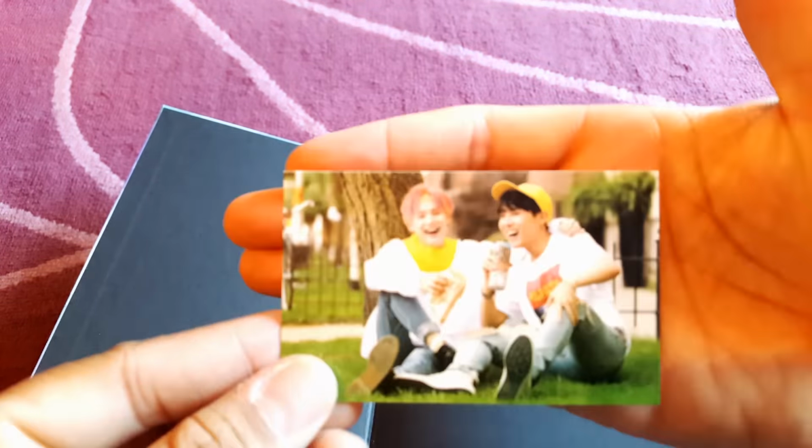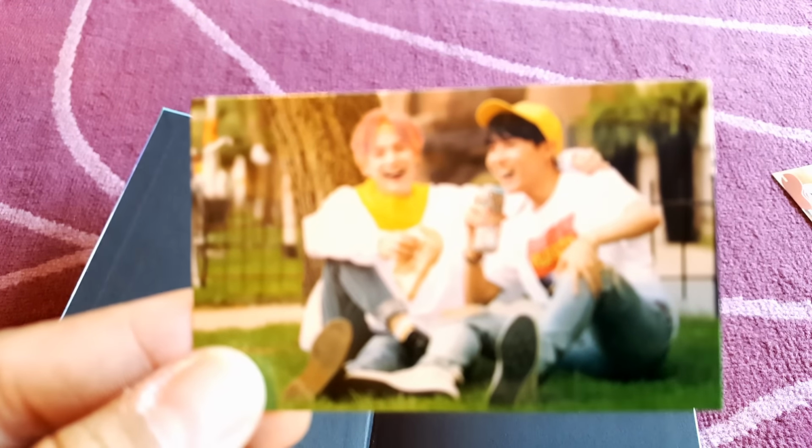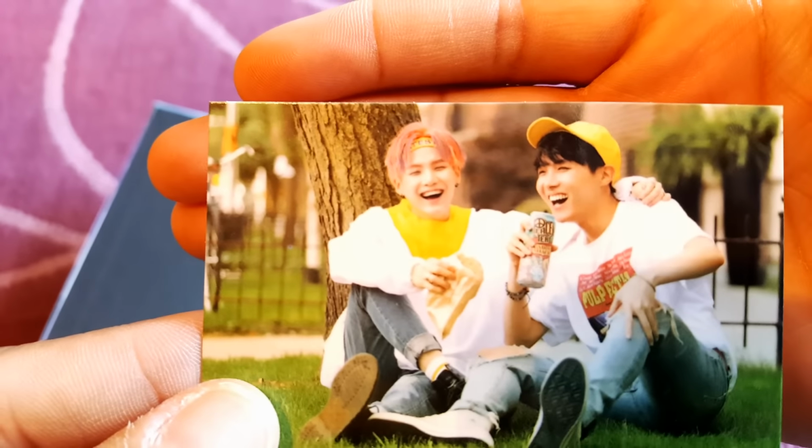And then the card that I got. This is the card that I got, which I'm not mad that I got this card. I just kind of want a Ratmon's card. I couldn't help it. But yeah, there's the card in the front.